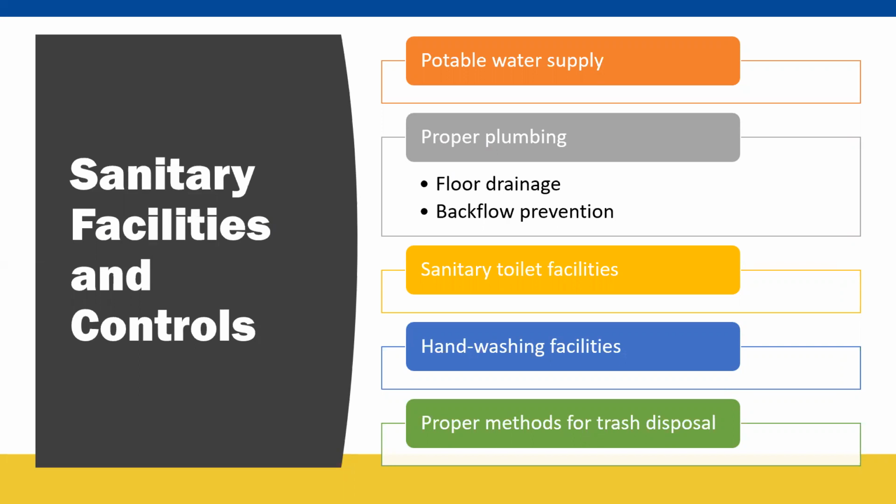Now, what about sanitary facilities and controls? Number one, you need to have a potable water supply. Now, I'm not saying that couldn't potentially be a well, as long as that well is tested at appropriate intervals, and you know that water is in good condition and capable of being used for consumption.